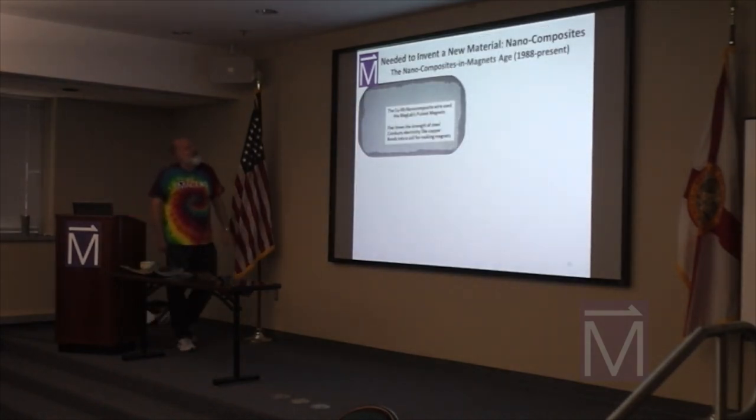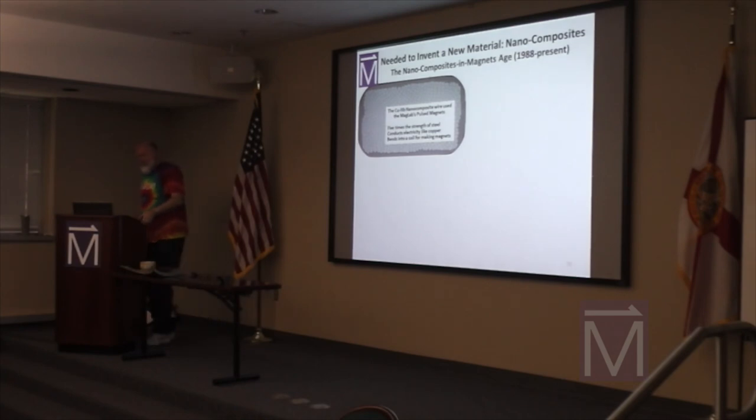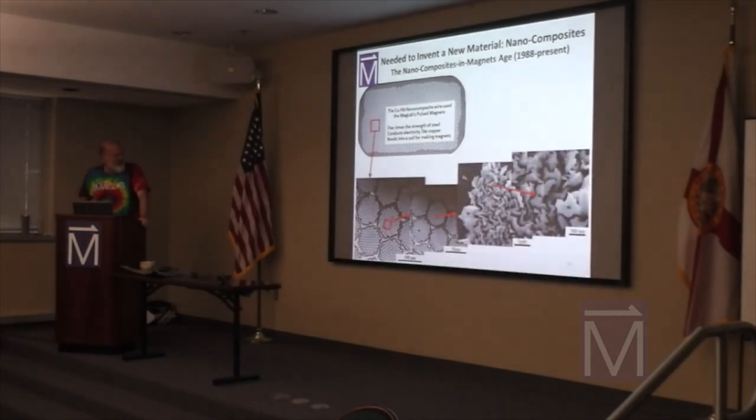So nanocomposites, I'm trying to start a new age, the nanocomposites and magnets age from 1988 to present. If you guys can start using this in your everyday speech, maybe we can get this to stick like Bronze Age and Iron Age. This wire has five times the strength of steel, but it conducts electricity like copper. Steel is a terrible conductor of electricity. It also bends. Steel doesn't bend very well into a coil in order to make the magnets. So you've been able to get three different properties that usually don't coexist by making a composite.